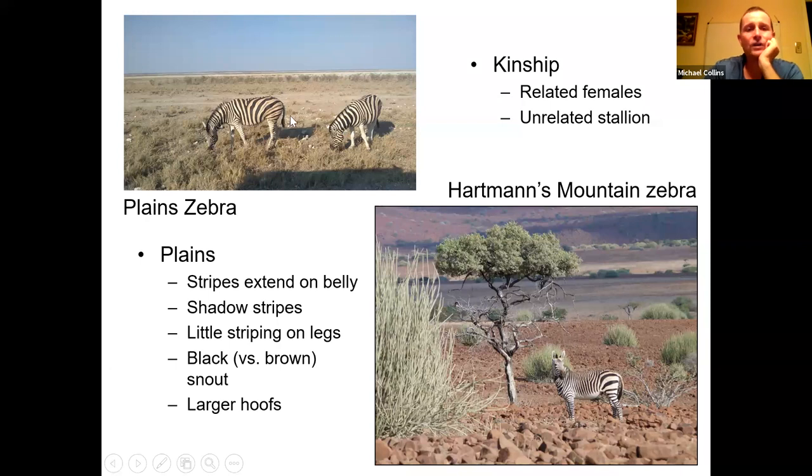It has these shadow stripes. So you can see right here in the zebra, it has its main stripes, but then on the white, it has these tiny little faint stripes in here that you can see. These stripes seem to be involved in basically reducing the number of flies and parasitic insects that can land on the zebra. So I thought that was pretty interesting. Doesn't seem to have much to do with camouflage.